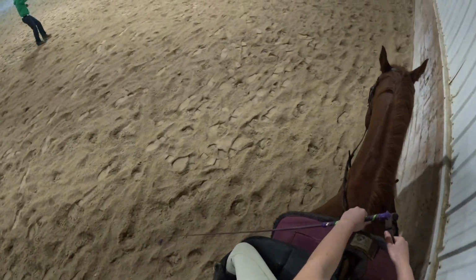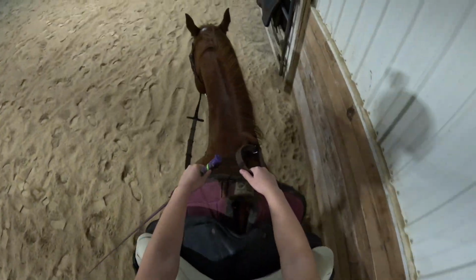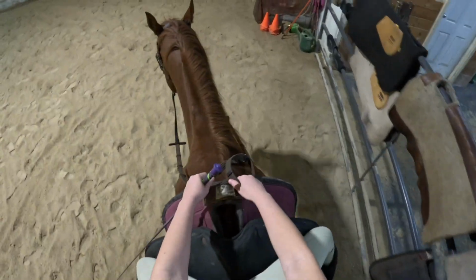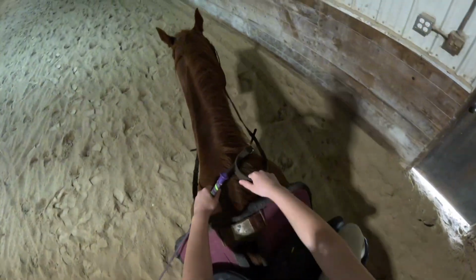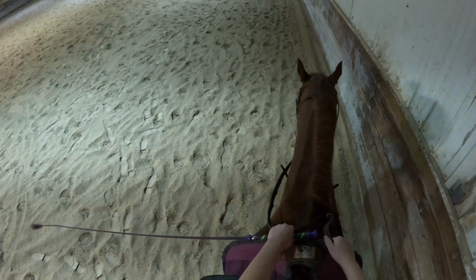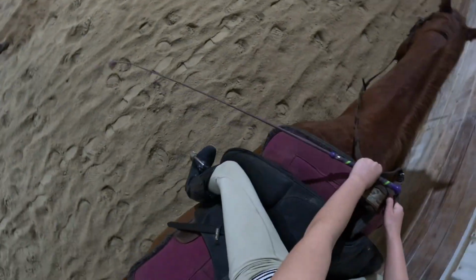They did an injection, and that helped a lot, and I'm just so happy that I can ride him again. I just haven't been riding him for such a long time, and it feels so good to be riding him again and doing all the things that we basically hadn't finished on him.